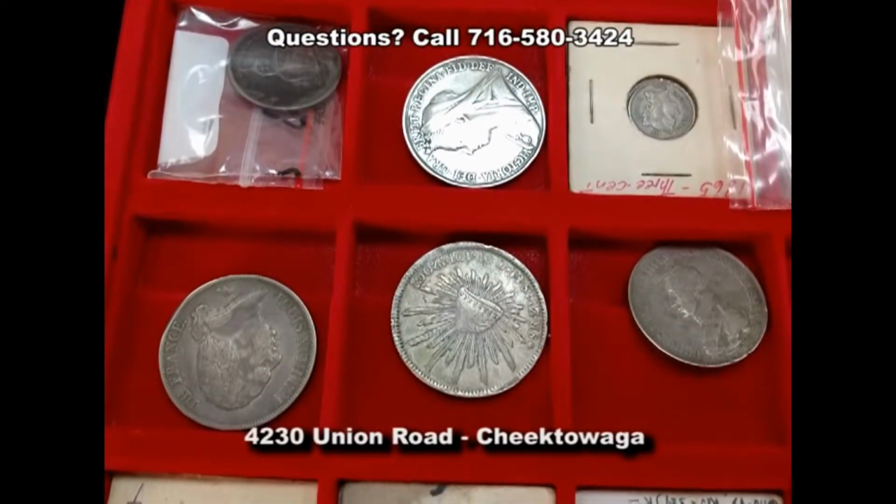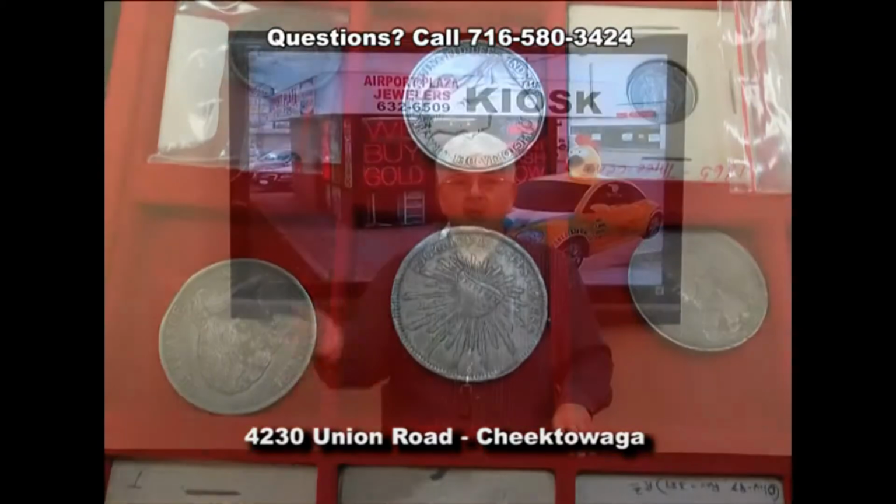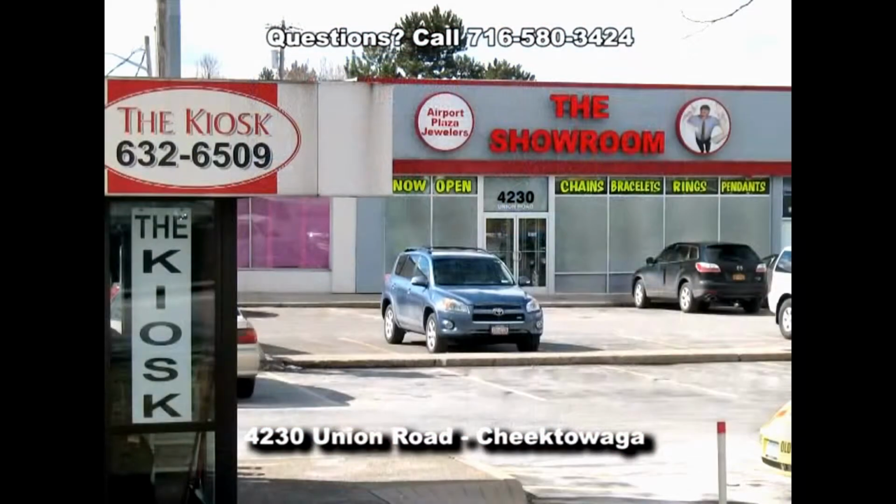So whatever kind of coins you have, especially silver coins, come on down to Airport Plaza Jewelers, the kiosk, or Airport Plaza Jewelers showroom right behind, and let us take a look at them. We'll make sure that we evaluate them carefully and pay you accordingly. Bring your silver coins to Airport Plaza Jewelers.